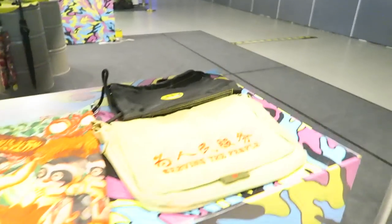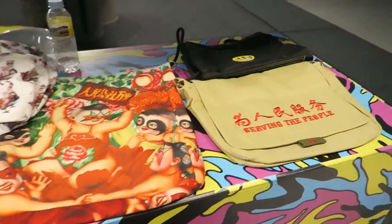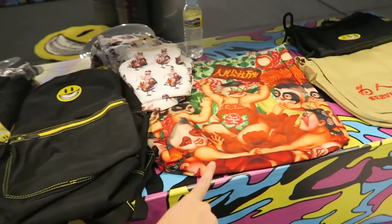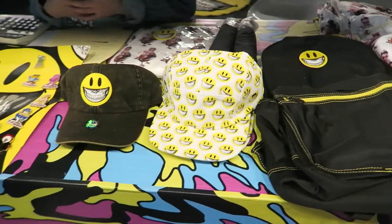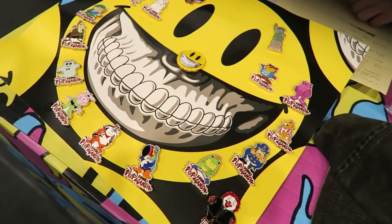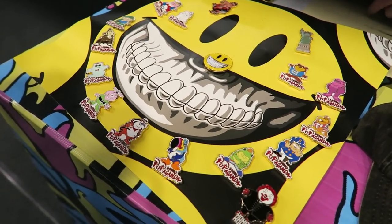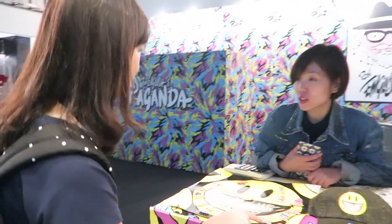There's more merch over here that you can get. There are bags, tote bags, and these are... what are these? Literal pop. Yeah, that's pretty cool. Backpacks as well, caps, and enamel pins. Check it out. Lots of enamel pins. Almost sold out. Oh no. How much is it going for? The pins? Yeah. So we will be back to buy this after filming this.